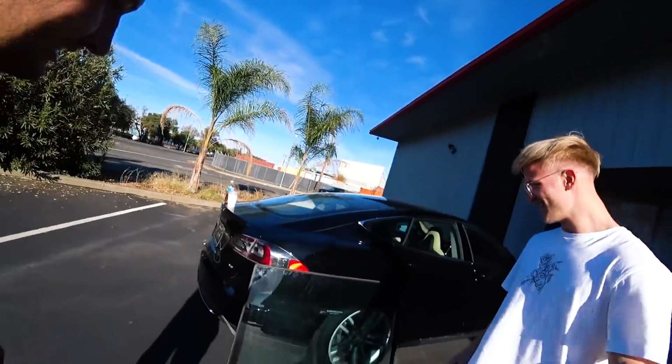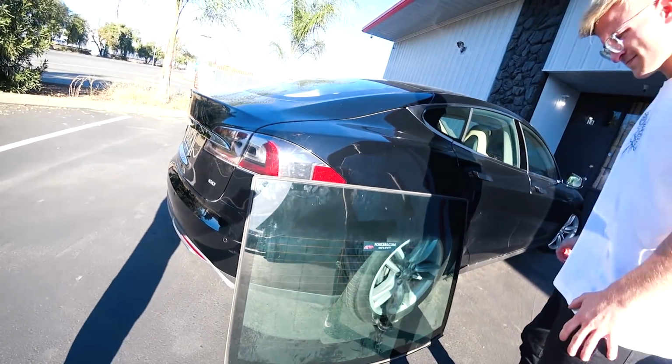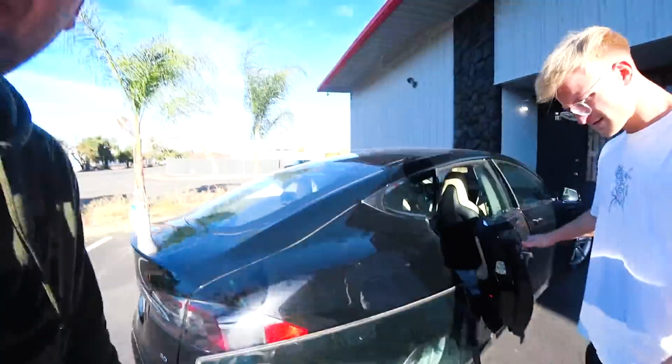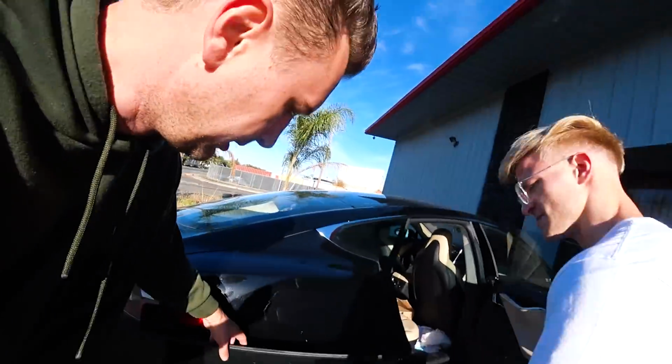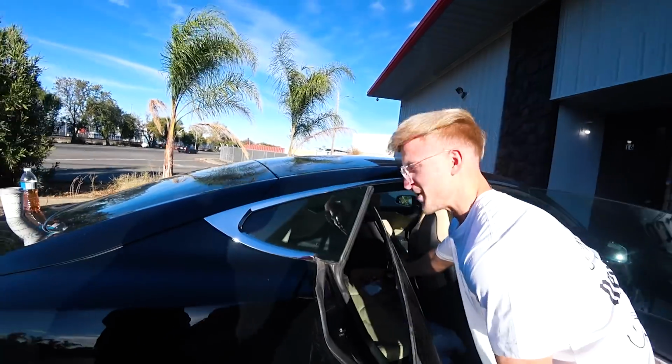I missed this. Okay, this is the rear glass. I paid $1,400 for this glass with the moldings, used. So I need just the front one. We're gonna drop it off at Yuri's shop. Let's hope we don't break it, you know?